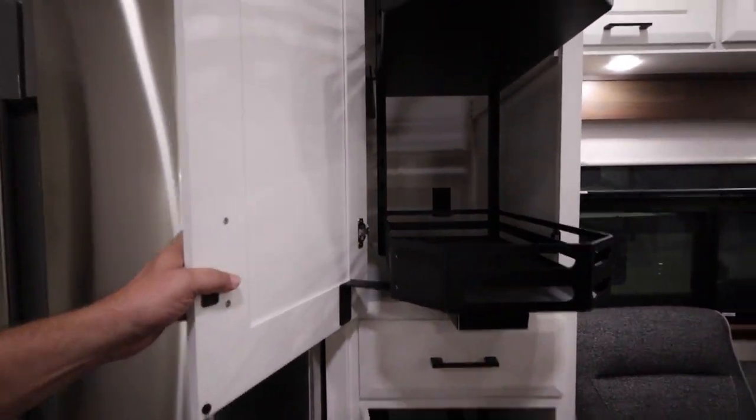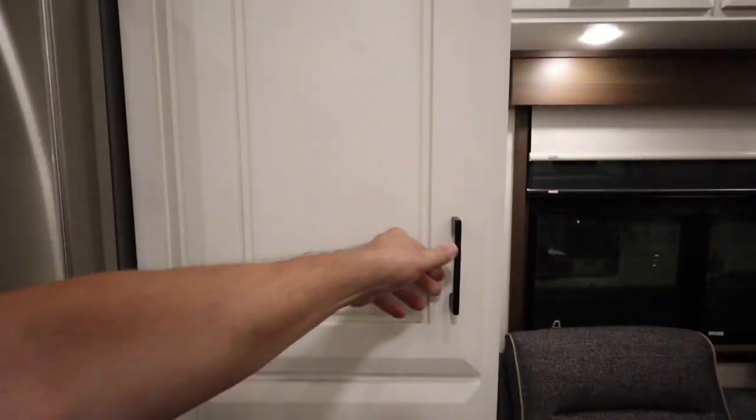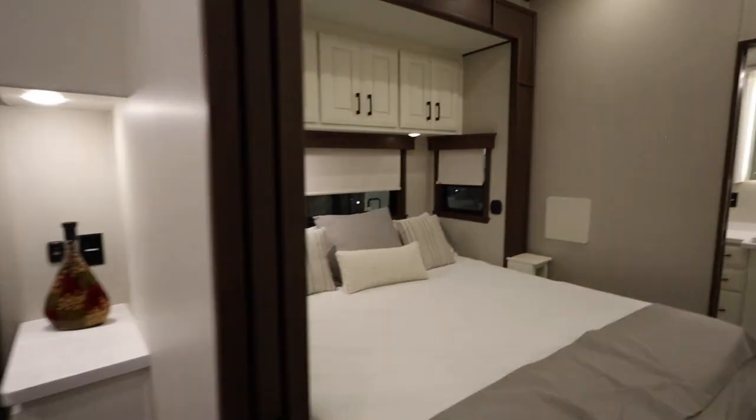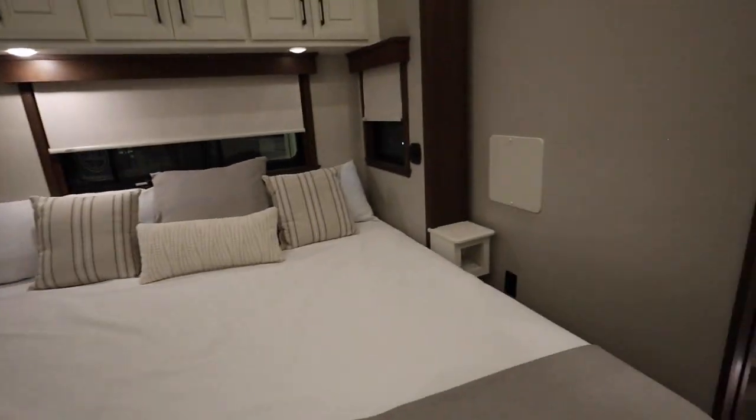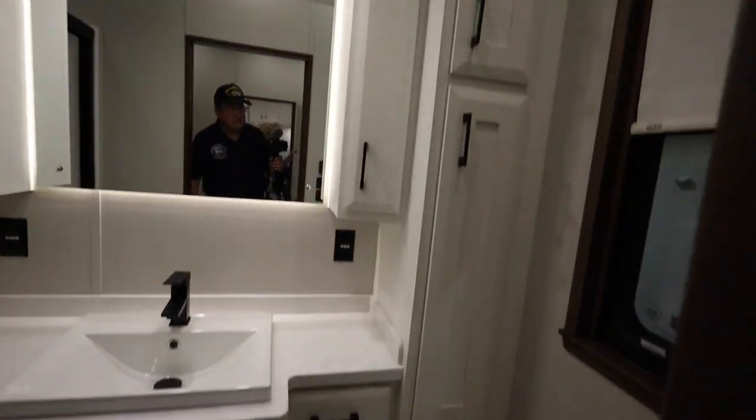Wow. Look at that. So that disappears when you close the door. And there's a plug back in the back. Yeah, for appliances or something like that. And there's one plug back there too, on the bottom. How about that? Yeah. There are no seatbelts. They have a TV on the bed, which is funny. There's the window, yeah. And this is hanging. Huge drawers.